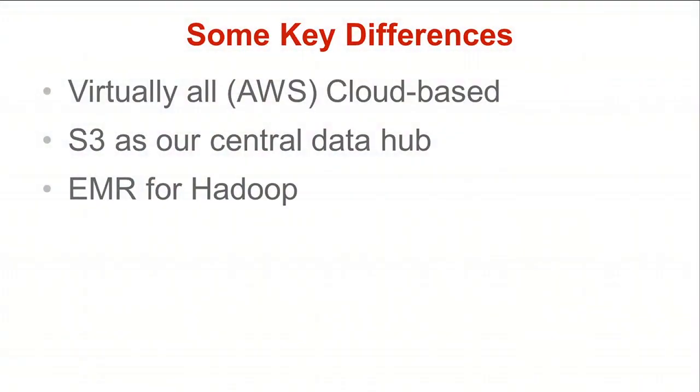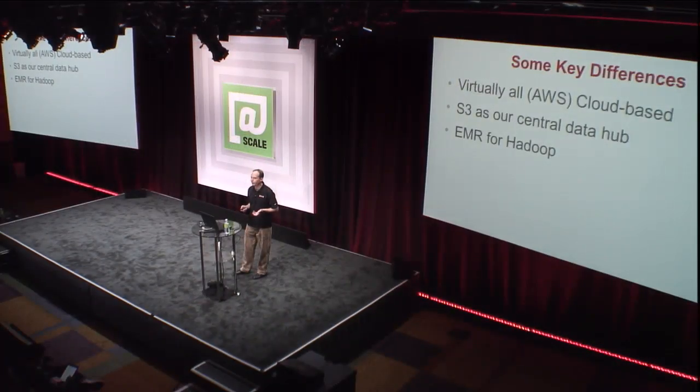We also use EMR for Hadoop. We've looked at all the distributions, Cloudera, MapR, Hortonworks, rolling our own. But at the end of the day, since we're in Amazon and we have a good relationship with the EMR team, Elastic MapReduce, it's worked really well partnering with them. So tying into the fabric of Amazon, having a good relationship, and it gives us things like a site license, which we negotiated and is now publicly available. And that gives us a lot of great capabilities.